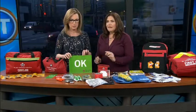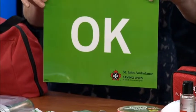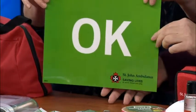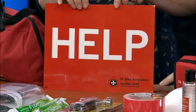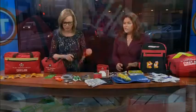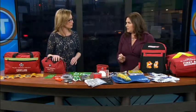Now, the other important thing is you need this. You need a sign. If everybody is okay in the household, you have to let authorities know. So very important to put the sign up as quickly as possible in the window. Or if you need help, the authorities will know to come and help you. The other things that you need to add to this: familiarize yourself with the kit as soon as possible when you get it. You can buy these kits readily made.